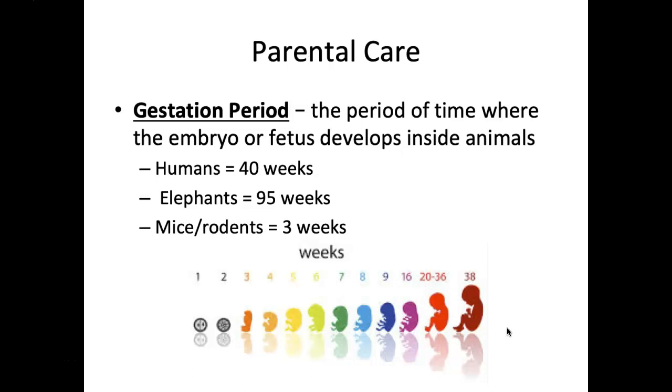before giving birth. And then your mice and your rodents are going to have a much shorter time period. It's only 3 weeks. And that's why you may see bunnies or rodents or mice when they have their babies. Those babies will develop very quickly and then once again have more babies.